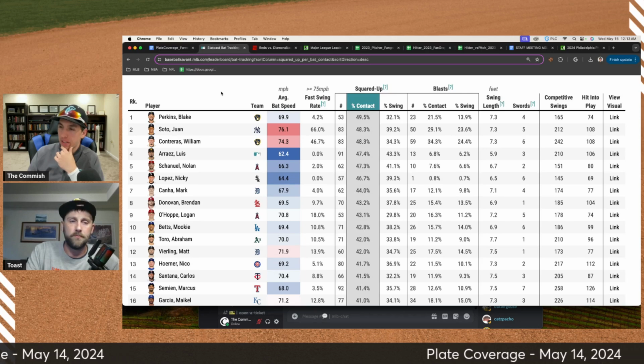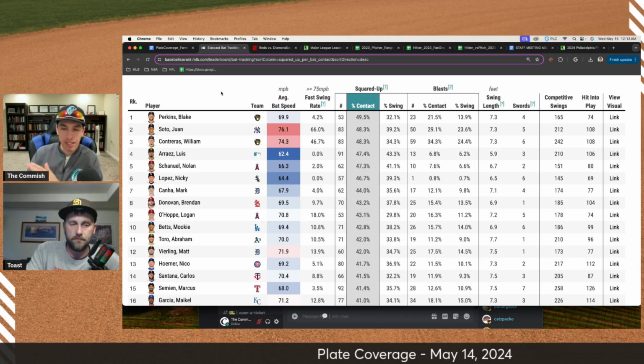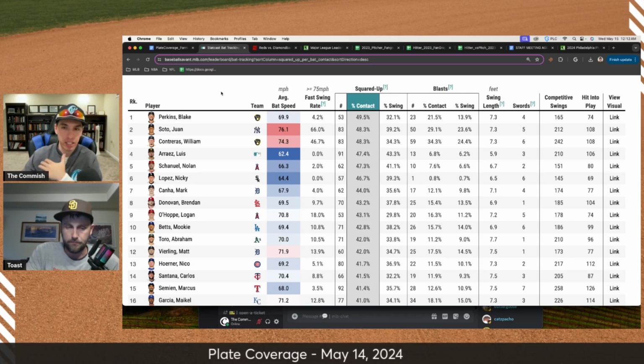And I think my last point on this too is, bat speed is not everything. We use bat speed tracking technology all the time. For those of you who don't know, I direct a baseball academy, and we use bat speed tracking technology, the same technology that the pros use. And the one thing that we tell all of our guys is, bat speed is very, very important to train, but it should not be the end-all be-all of whether or not that was a good swing.